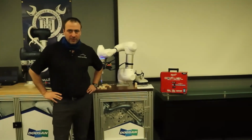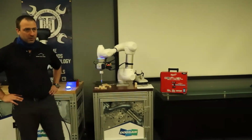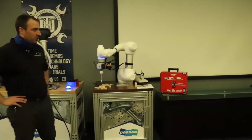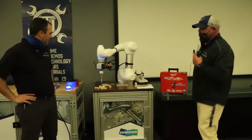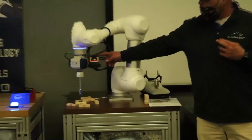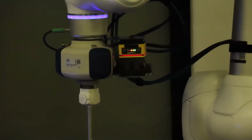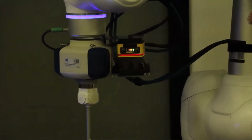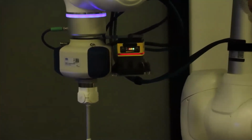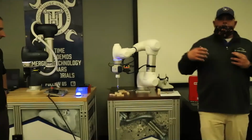We have a question from Delano. Does the Cobot work with only the Doosan cameras for vision application? No, we're not tied to any specific manufacturer. If Steven zooms in on this, you can actually see we've got an external camera, and this is a Cognex brand. We're not tied to any manufacturer. It could be Keyence. Doosan actually manufactures their own camera as well. But it could be a Banner. It could be any of the above.